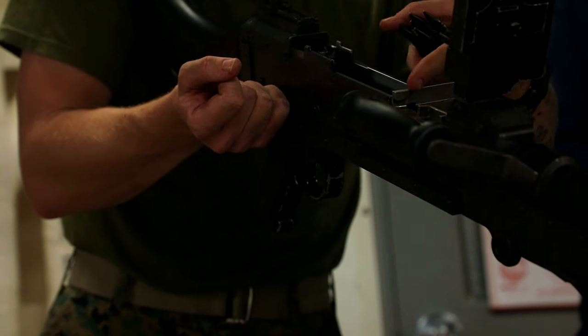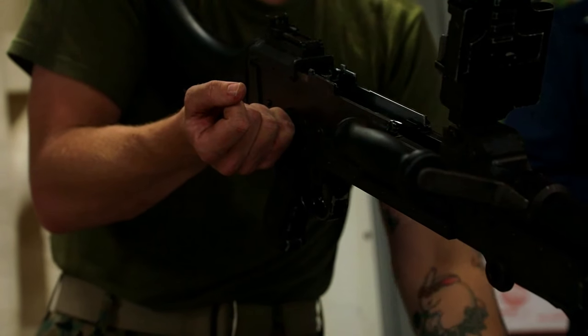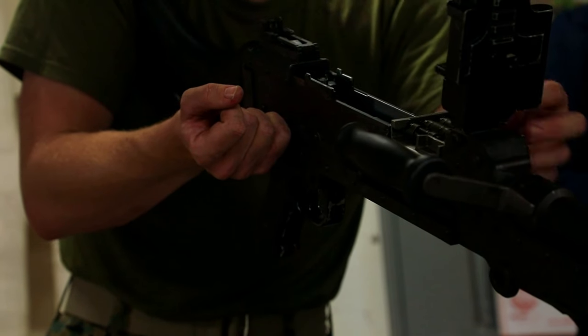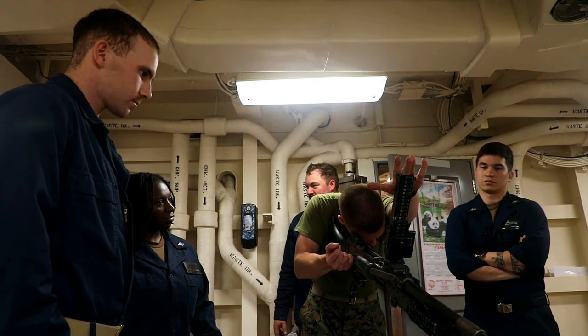So the bolt, like I said, this is an open bolt weapon system. So the bolt is now locked to the rear because of the round on the feed tray groove. When the bolt goes forward, it's not going to because the top covers are closed. If the bolt comes forward and you lift up the top cover, that's something you don't want. So you sit your hands right here.